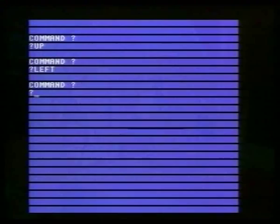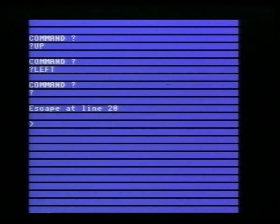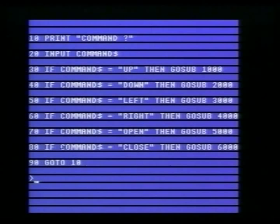Let's do it. We have to escape from the program and get back to where we were. So there we go. And now we should list and see. 10 to 90, comma 90. Well, there's the command for up, number 30. If we retype 30, we can put anything we like down there, it doesn't matter, and it'll still take it.